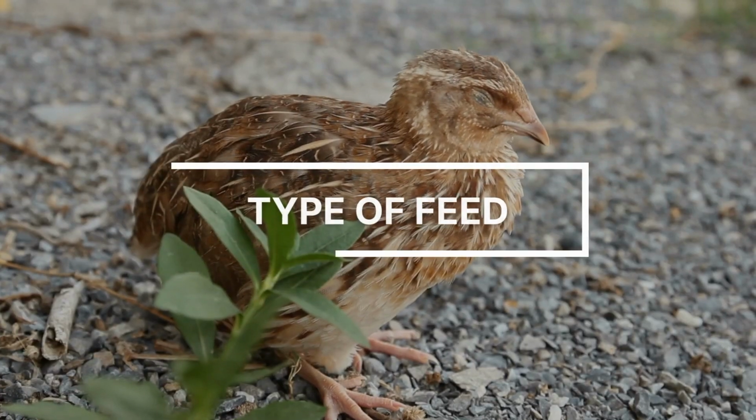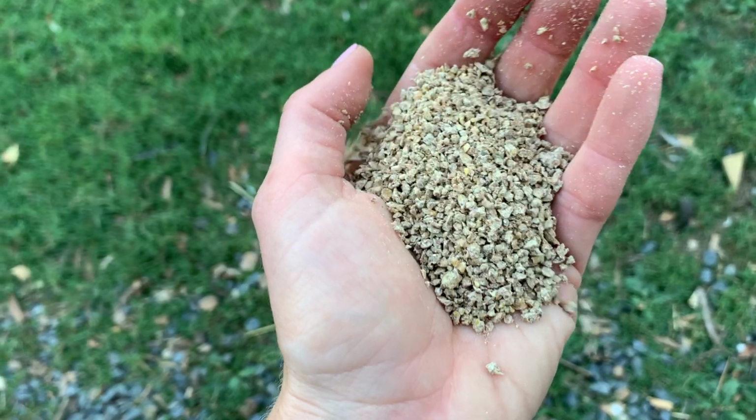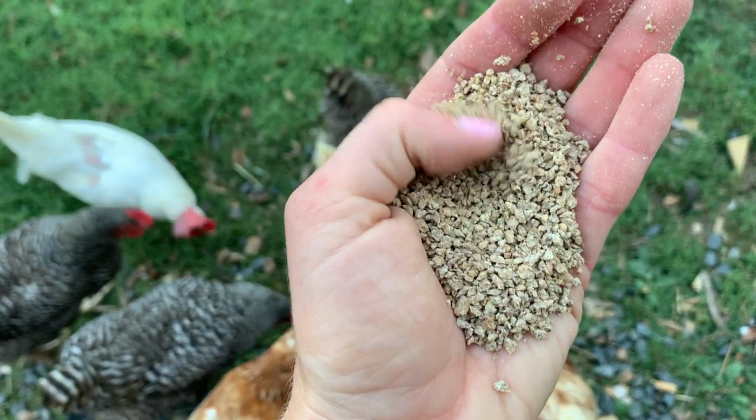We use a good commercial feed, and it's important to actually look at the back of the feed and make sure that there's a few essential items that you're looking for when you're deciding on which type of feed you're going to use. The first thing you're going to want to look for is the type of feed. We always use a crumble, and you're really going to want to make sure that you use a crumble every time you are purchasing quail feed.